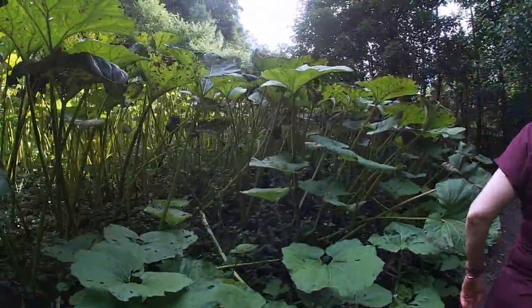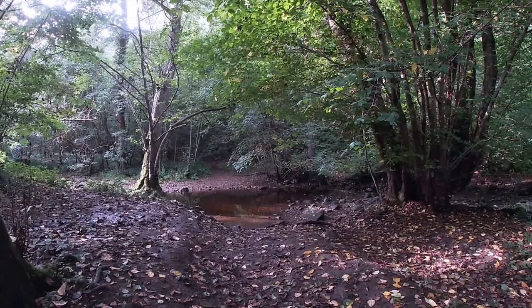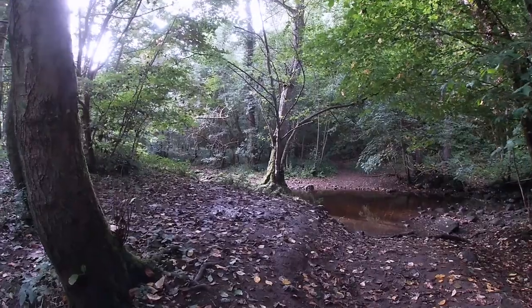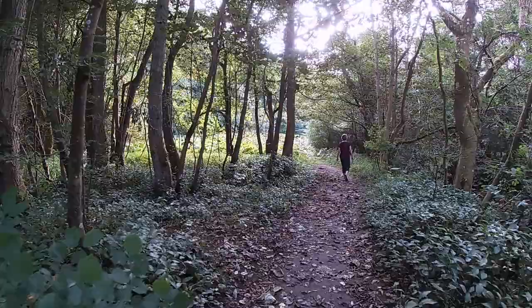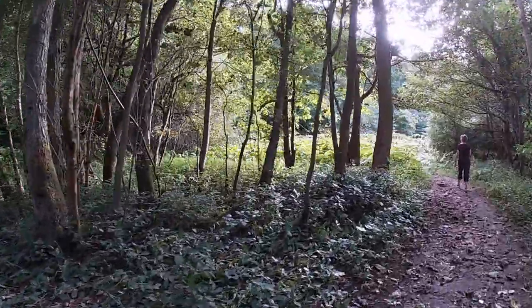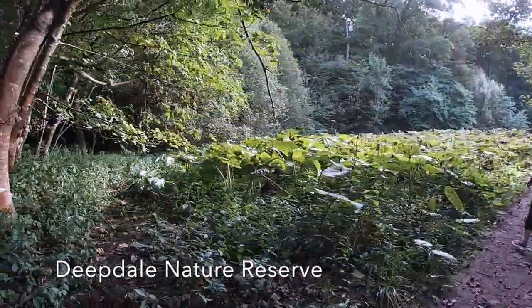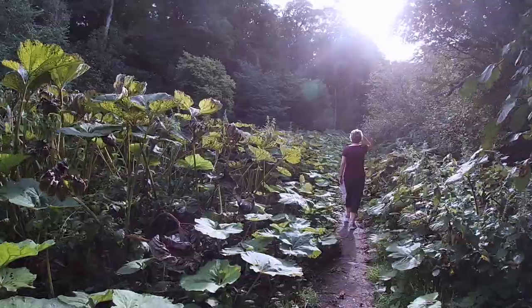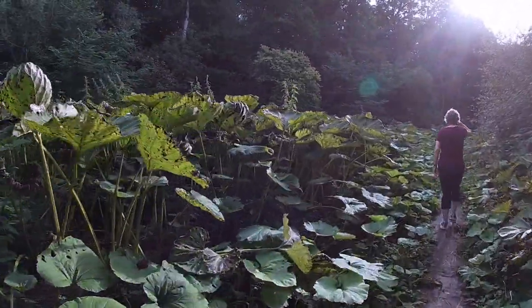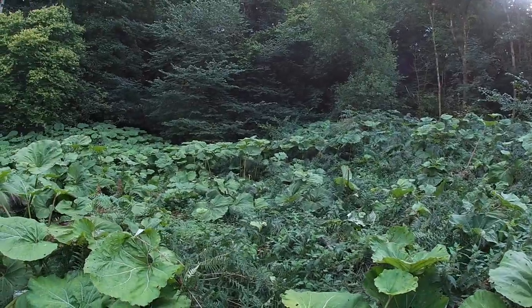Hold on. This will keep by the river, won't it? Okay. Listening to the water. The wind seems to be picking up a bit. As I said earlier, they did forecast some rain, but we've not had any. Can't get over all this stuff here. Almost feels like we're walking through a Lord of the Rings landscape. Amazing stuff.